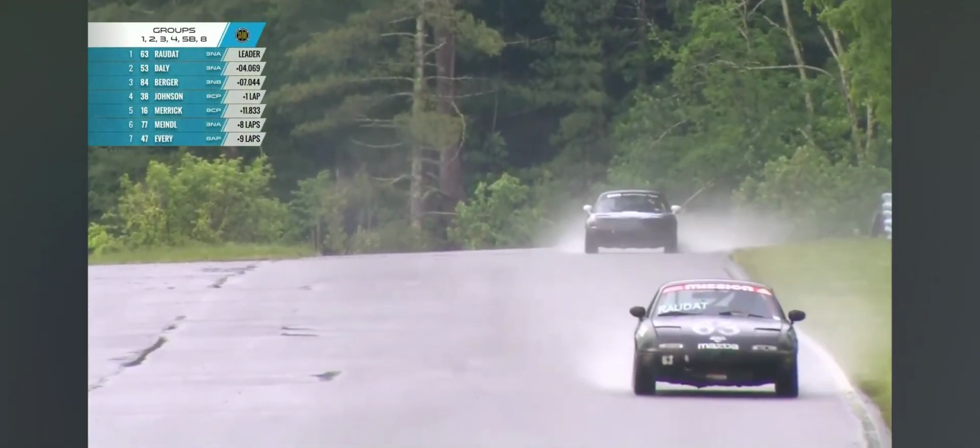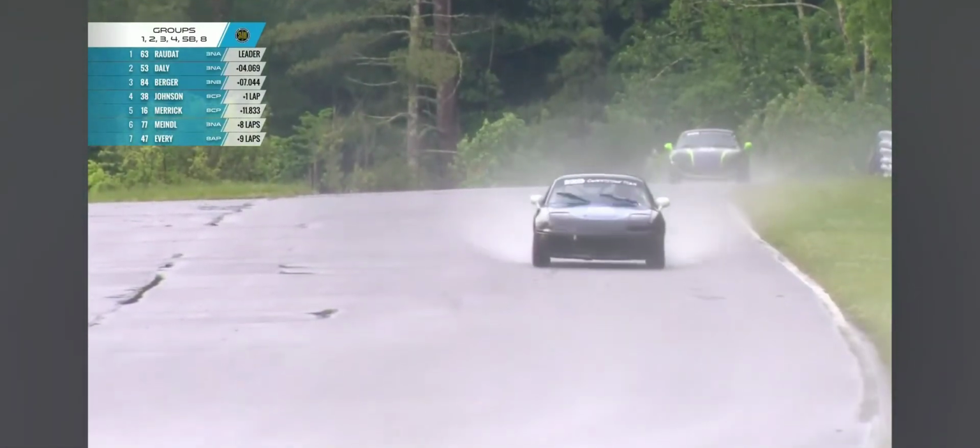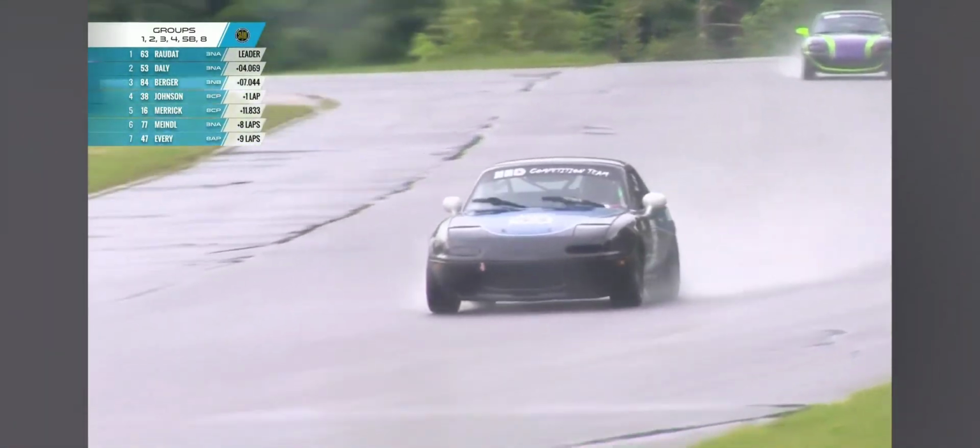So there's Rodat, our leader. Well, this is a hard angle to see just the distance, but now you can see, I would say it's just under 4 seconds now. So he is taking some time.